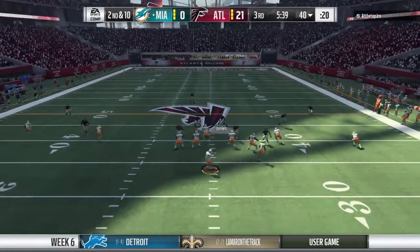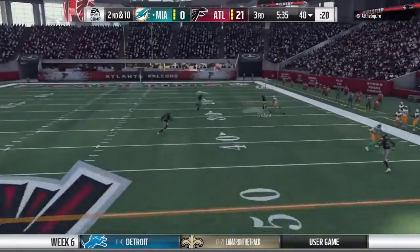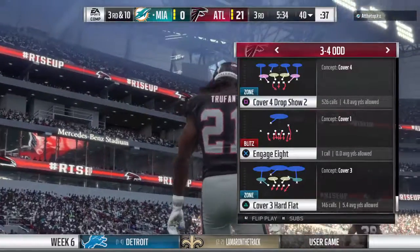Yeah, especially maybe want to look at some safer routes after the interception he had that ended their last drive. He's going to let one go deep for Parker. And both guys were there, but it falls incomplete.